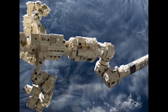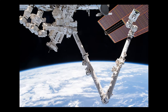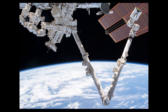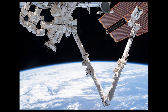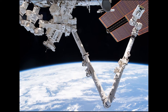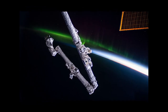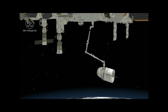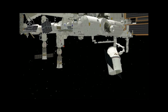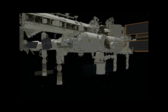Canadarm 2 is 17.6 meters long, with an elbow hinge in the middle of the arm and a three-jointed wrist/shoulder on each end of the arm, with each joint being able to rotate 270 degrees in its direction, giving it much more motion than that of a human arm, and at that, Canadarm. It weighs 1,497 kilograms, is 35 centimeters in diameter, and can carry up to 116,000 kilograms, which is less than what Canadarm 1 could carry, but sacrifices had to be made in the pursuit of mobility.